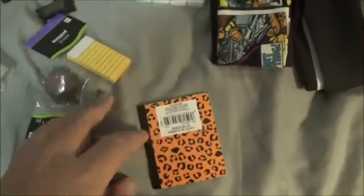And then she sent me little notebooks. And then of course the most important thing is the pants, like these. And then she also sent me eyelashes, which are good. So that was a wonderful, wonderful box opening. I am so, so thankful. And then here's the other pants she sent me.